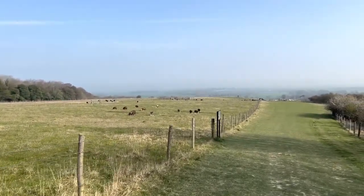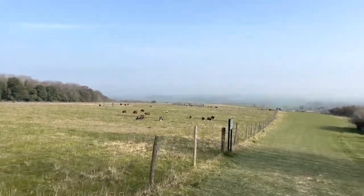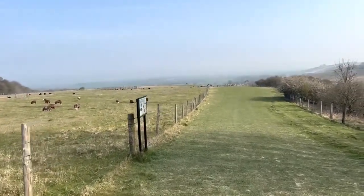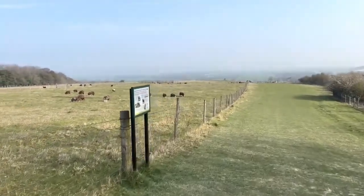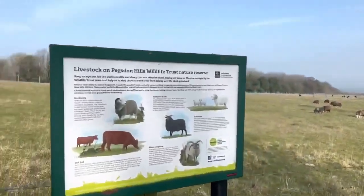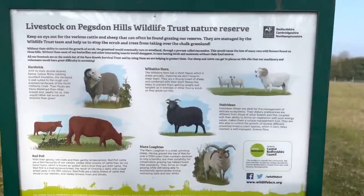These guys are usually pretty friendly. And they're sometimes out on the walkway here rather than in the field. And unlike most sheep, they do tend to come up and have a look at you.